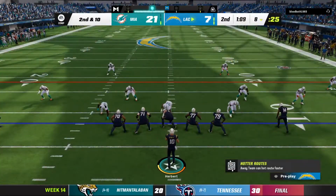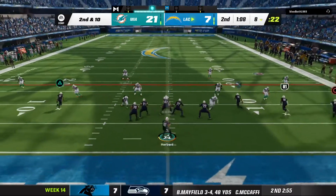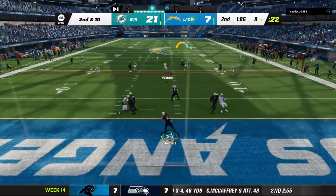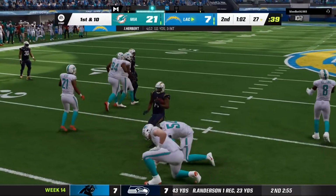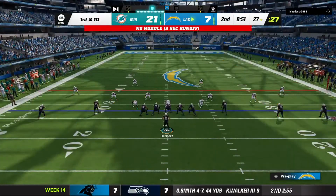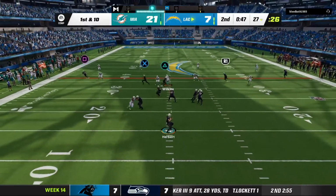An incomplete pass on 1st down. That leads to a 2nd and 10. Out of the gun, Herbert. Over the middle, complete. That's Watkins. And he's going to have a first down here. They're also in field goal range now at the 27-yard line.